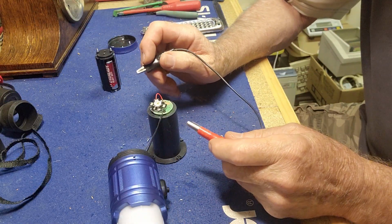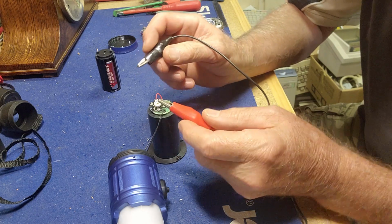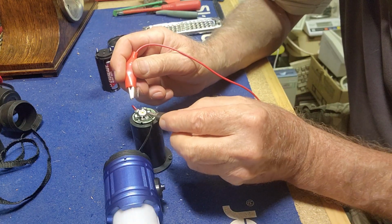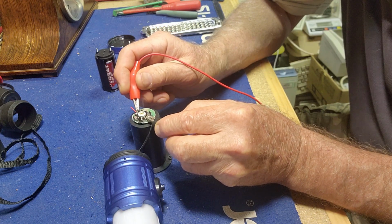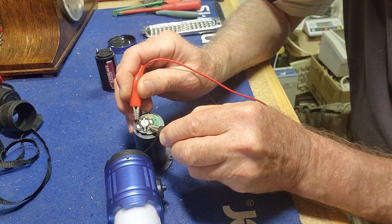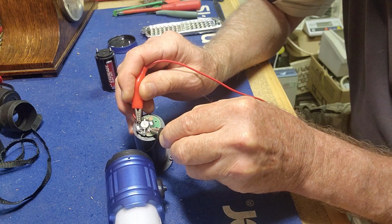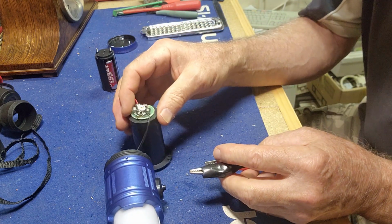Alright, another day in the shed, guys, and we're just going to see if we can fix this little lantern torch thing. So I'm applying 5 volts just to this little LED, and you can see there, I think you'll be able to see that, we've just got a faint glow. There we go. So the LED's got problems. So I'm going to see if I can change it out.